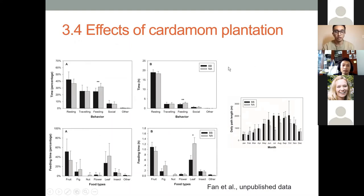We also compared the behavior of our two study groups, in forest with or without cardamom plantation. From these figures, we can see the group living in the cardamom forest increased feeding time, and they consume much more leaves than the group in the forest without cardamom. The group living in the cardamom forest also decreased traveling in June, July, and August.